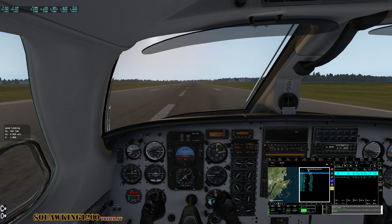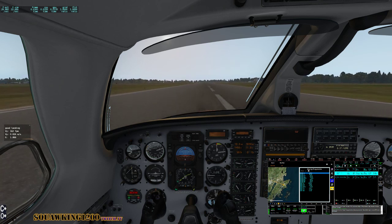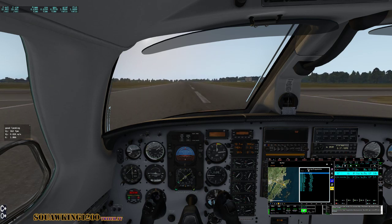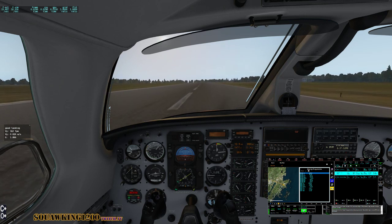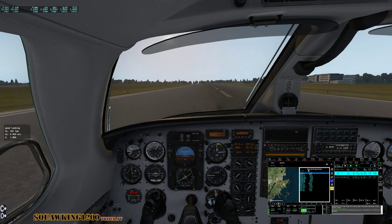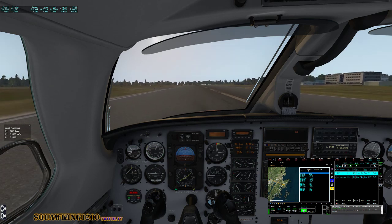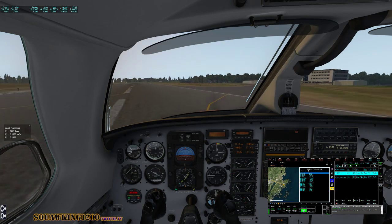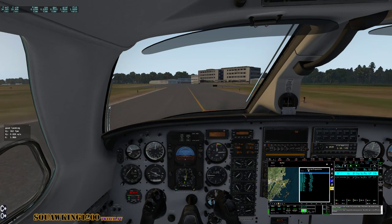South Bay 42, left downwind, runway 24. South Bay 42, wind calm, runway 24, cleared to land. Cleared to land, I guess on right downwind, so this, Roger. Cessna 12 Bravo, clear of active.